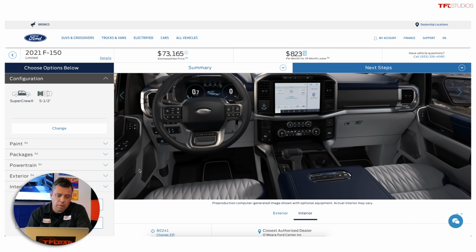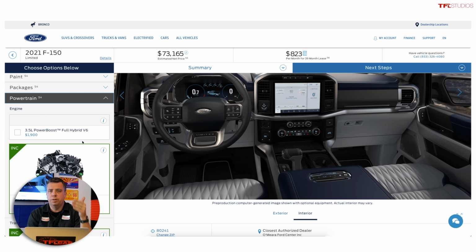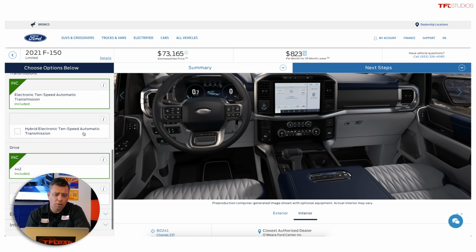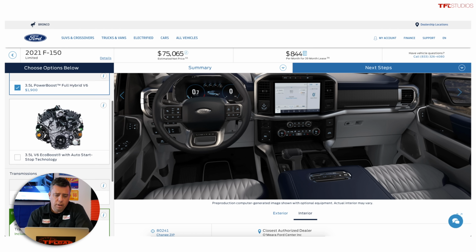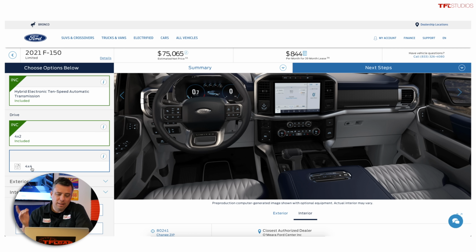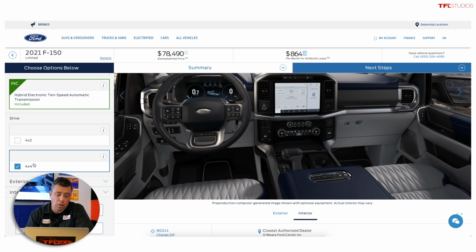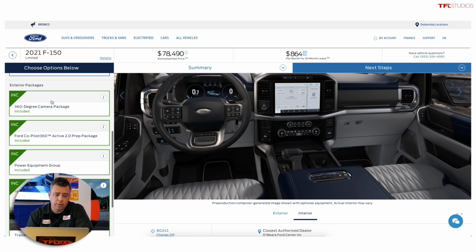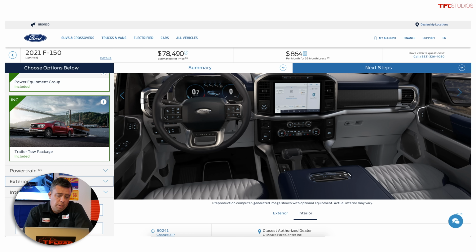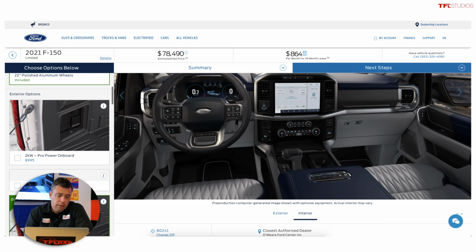So as far as powertrain is concerned, you can get it basically either the hybrid or just a 3.5. So that's kind of how it's laid out. I mean, I can build a fully optioned Limited just really briefly. And just by clicking 2 buttons, I'm at 78,000. So yeah, as you can tell, this can get escalated quite quickly. But it also almost comes fully equipped with basically everything.